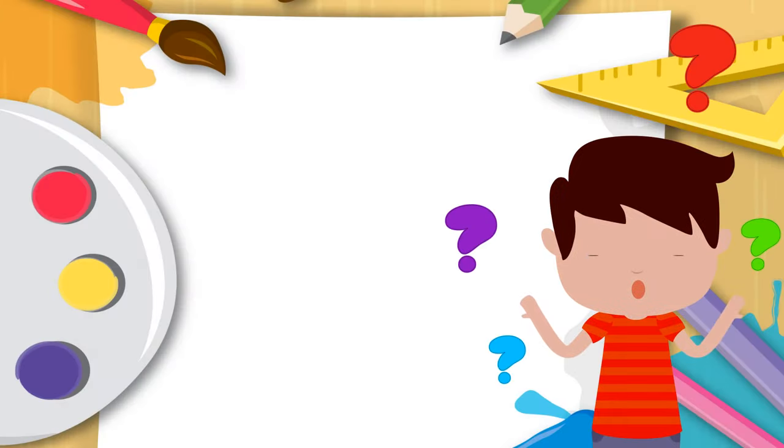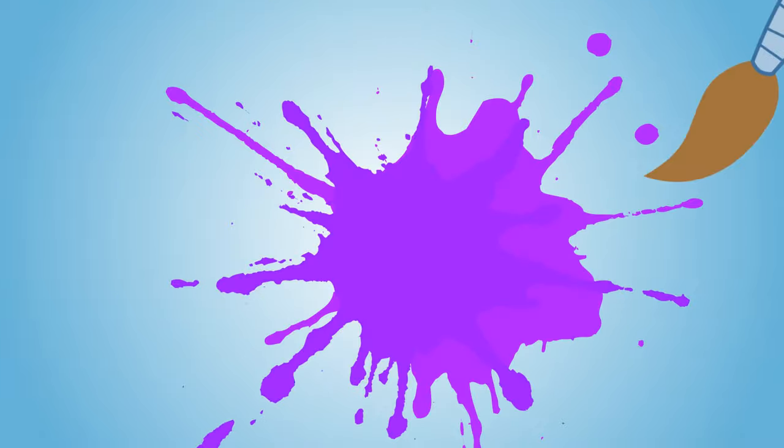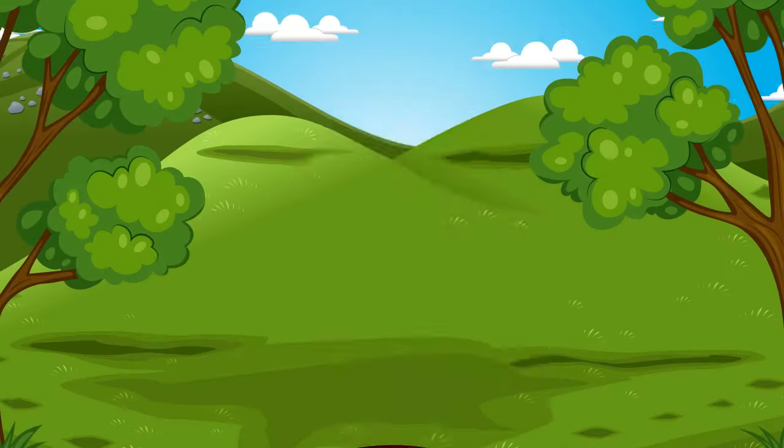What color did the color wheel land on? That's right, purple. Did you know that when you mix blue and red, you get the color purple? What a pretty color. Let's name some things that are purple. Grapes, lilacs, eggplants, violets. We did it!